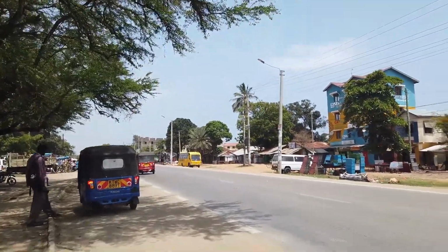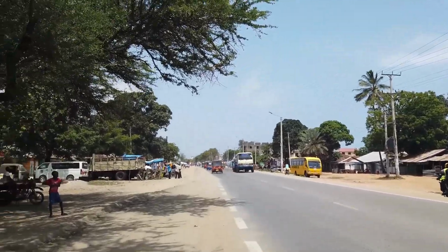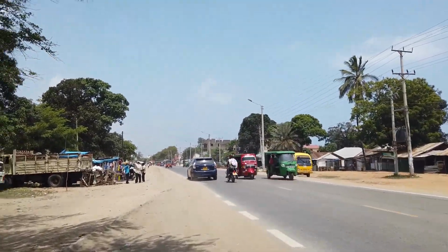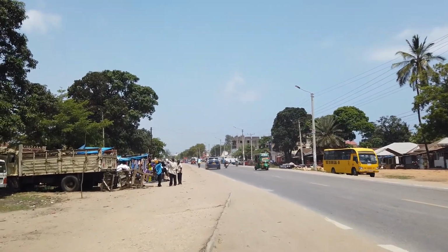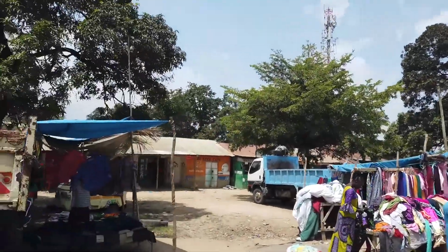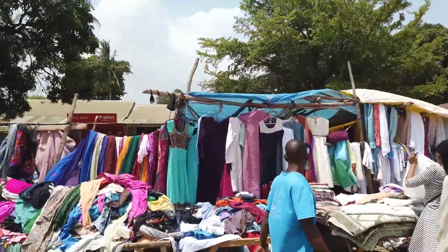This is a very popular town known to different destinations in the world, Europe, everywhere. West Africans, South Africans, European countries, America, South America, Latin America, Asians know about this Ukunda. See this main street and the activities that take place around this international town.